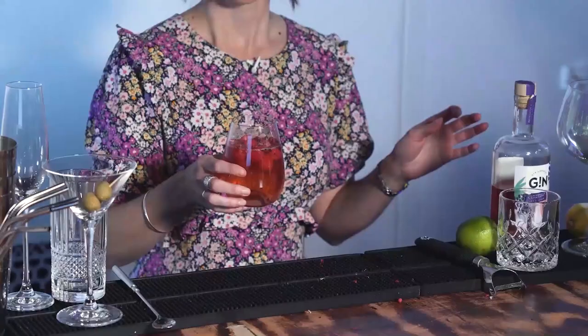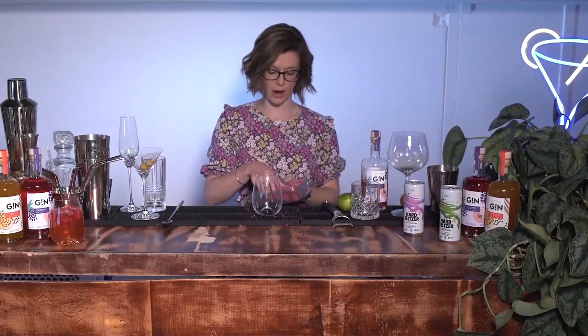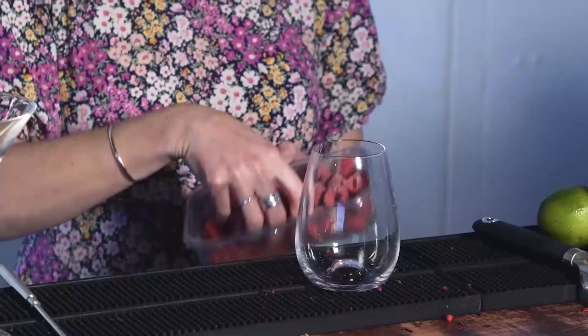Cheers everybody. So now on to the non-alcoholic cocktail. If you're not drinking or if your guests aren't, there's no reason you still can't create a beautiful, beautiful cocktail. So another stemless wine glass, lots more frozen raspberries, cover the base.